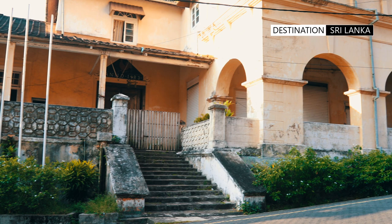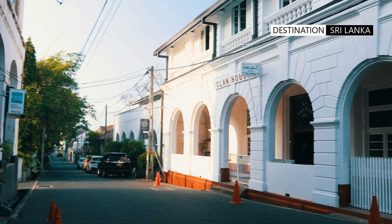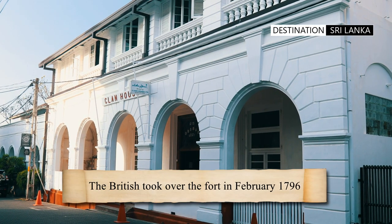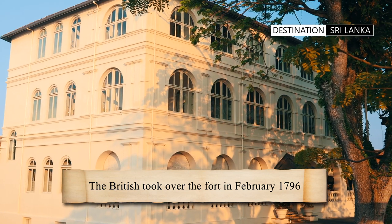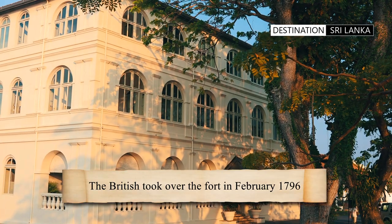Dutch control of the fort and eventually the country ended in 1802 when they ceded power to the British, who continued to improve the fort structurally while adding their own architectural flourishes to the buildings. This continued throughout the 1800s.